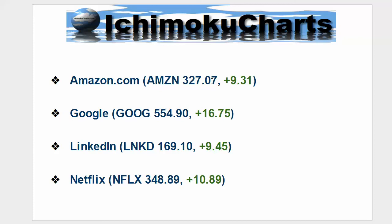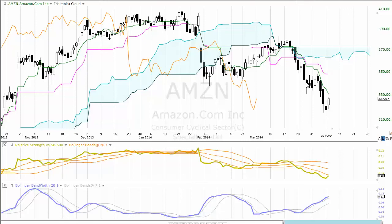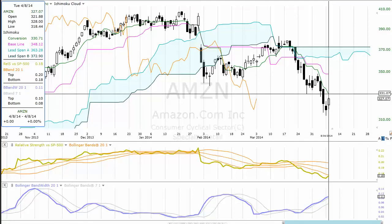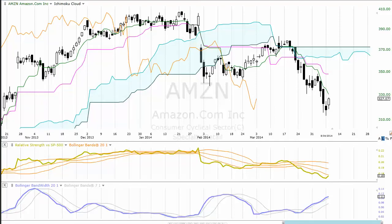Now, in terms of some interesting stocks, at the moment Amazon has been quite interesting. It's up $9.31, trading to 327.07. But looking at the chart, this is the daily chart for Amazon, and we have a bearish market in all three time frames. So even though we've seen the buyers come into this market, we are expecting to find some resistance around the Tenkan-sen, the green line here, which is trading at around the 330 level.